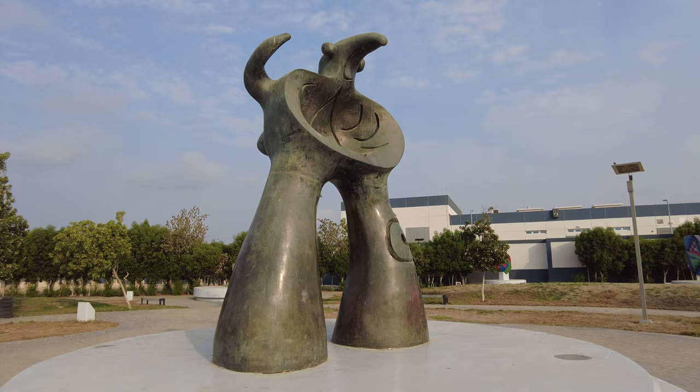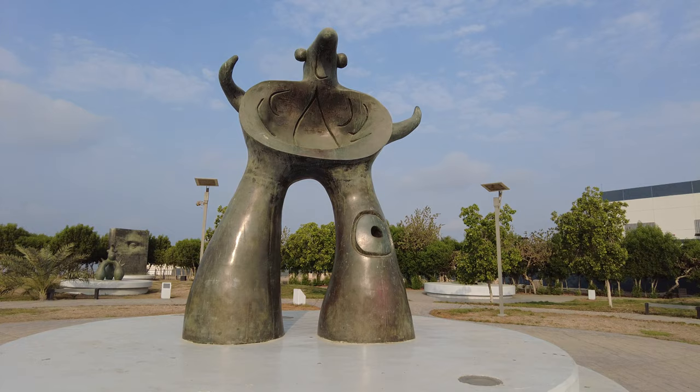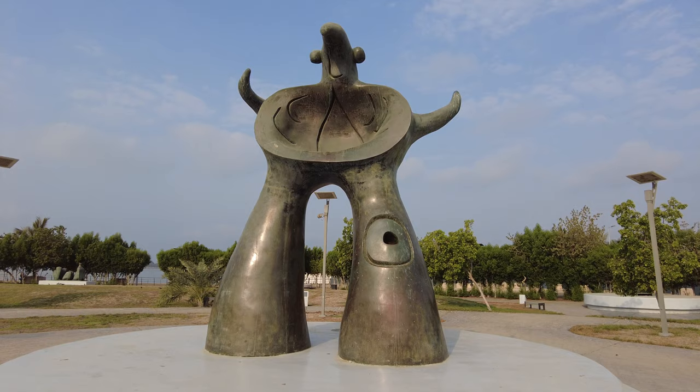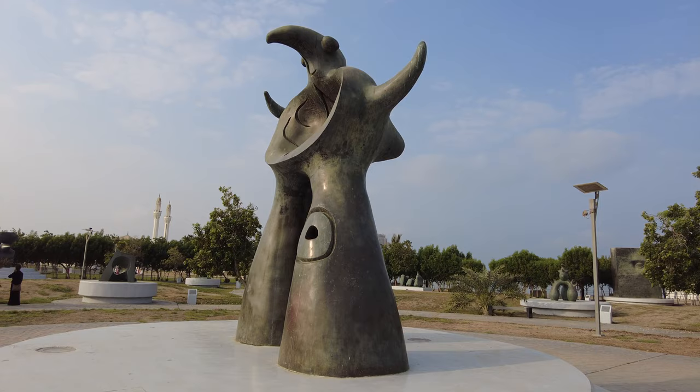Project for a Monument, like the other work by Joan Miró in Jeddah, Wesu, was cast at the Fonderia Bonvicini in Verona in 1981, when the artist was 87. Project for a Monument weighs approximately 3 tons and was cast in an edition of 4, one of which is in Milan and another in the Kimbell Art Museum, Fort Worth.